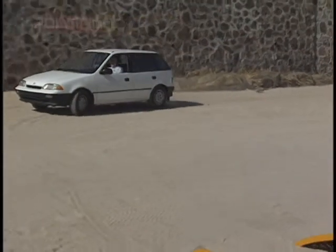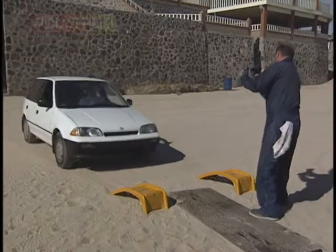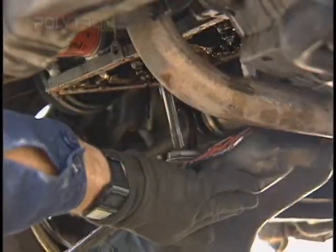Earlier in the day, we drove this car to the location. The engine was treated with Polytron, and it was running well and in good condition. We then removed the valve cover to expose the valve train. The oil was drained, and the oil pan was removed.